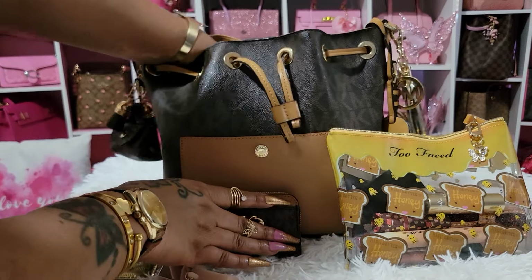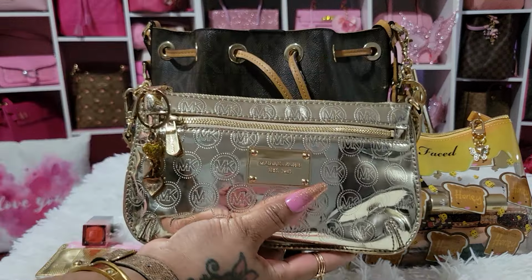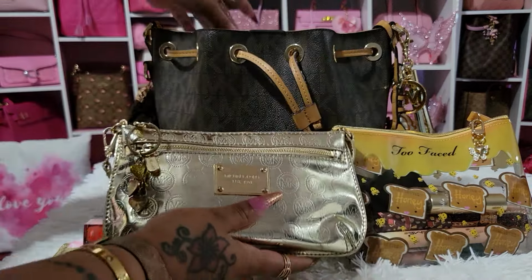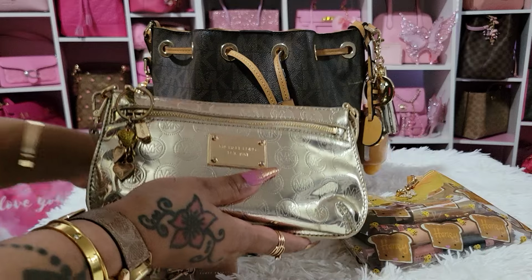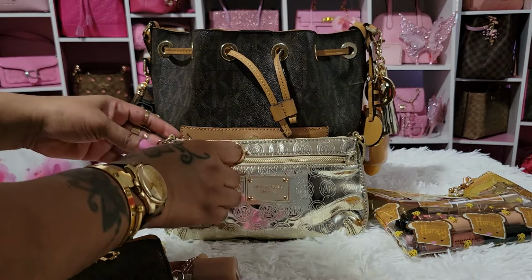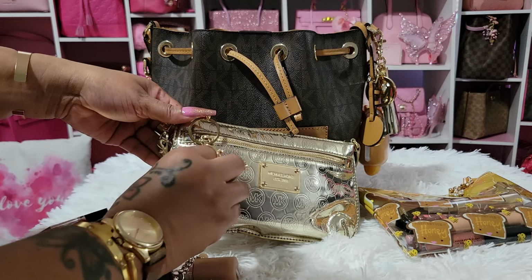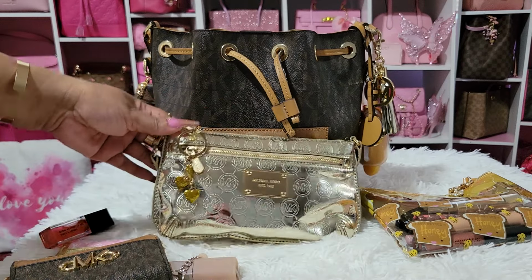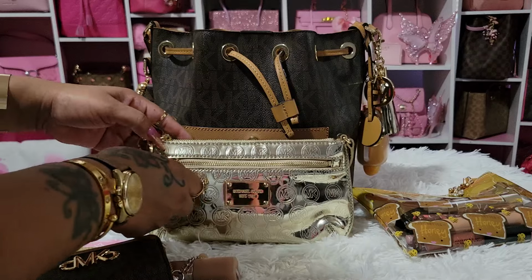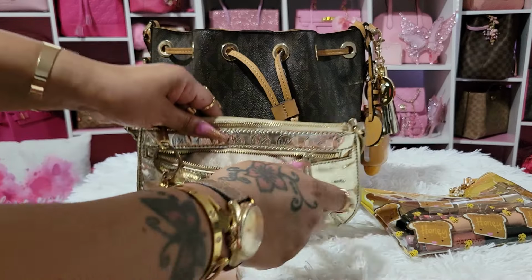And then I got this a while ago. I'm sure I got it from the reseller site. I didn't get it from the Michael Kors website or anything. So I have it. I just have a little charm on here that stays on there. These are some hearts that I got from Shein. It has a zipper compartment at the front. I don't think anything's in there. No, there's nothing in there.